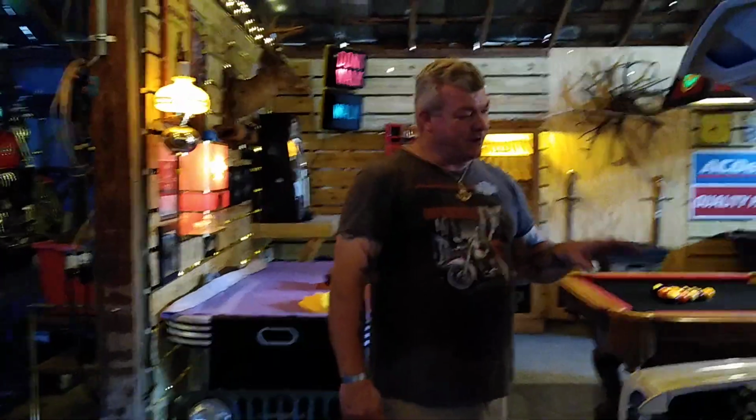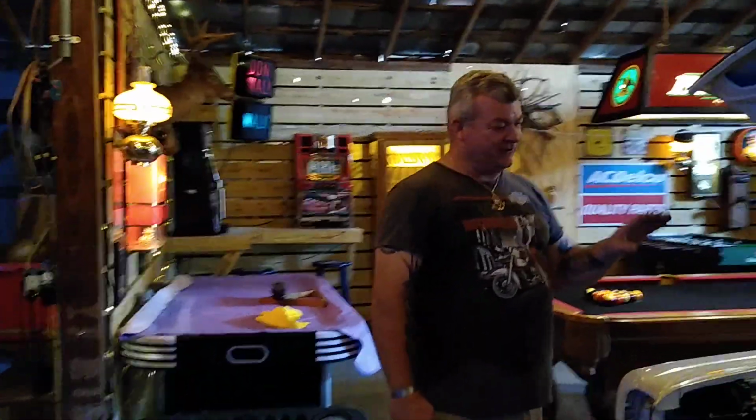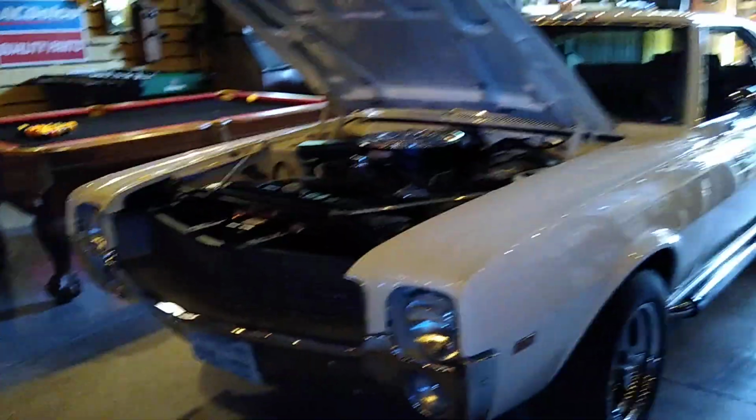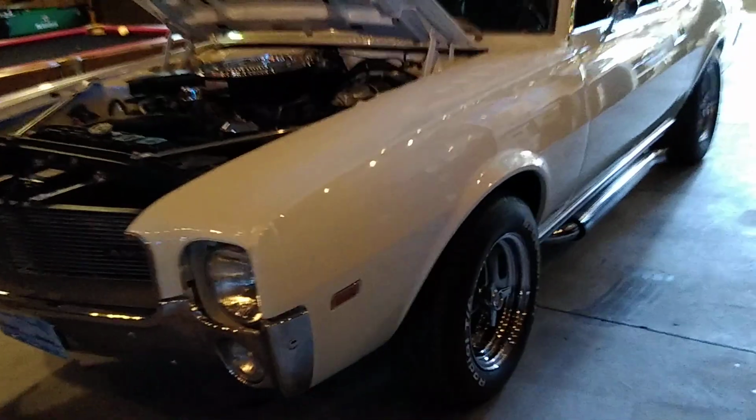And Dick Teague himself said that these cars were designed and built, thrown together, and they were never meant to last longer than 20 years. Yep, he himself said that. And here, proof in the pudding, this car is 53 years old, and she's still here and still looks awesome. And that it does. But I added the side pipes.